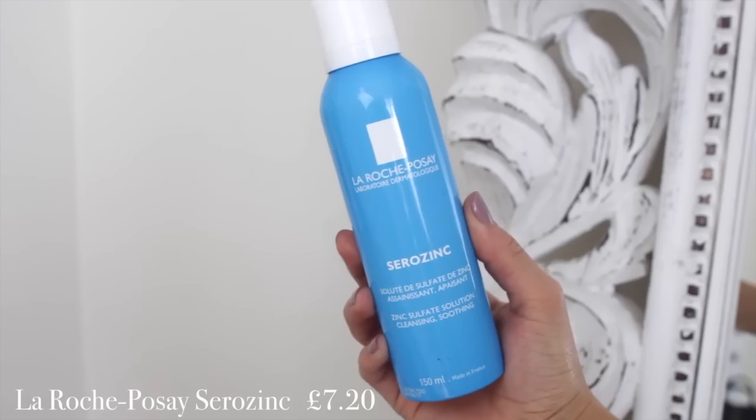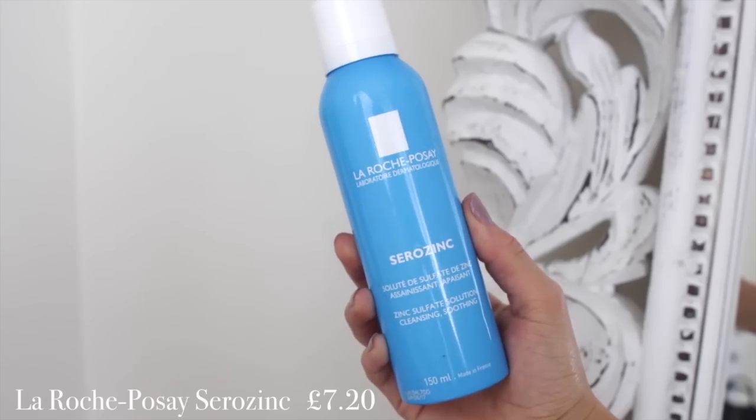This I love, La Roche-Posay Cicaplast Zinc. This is a French skincare brand, but they sell it in Boots. It helps to minimize the small bumpy kind of breakouts and spots that you can get. It doesn't really have an offensive smell. I love the diffuser actually, because it's very fine.